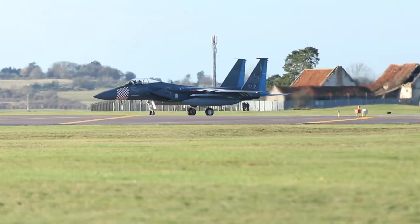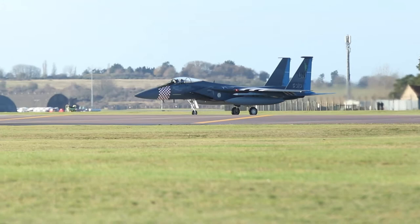So we've got four F-15s airborne already. We've got another four to the left and four to the right of the runway waiting for their pre-departure checks before they can get airborne.